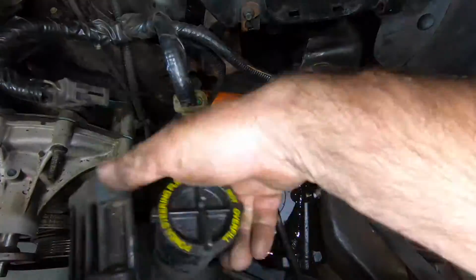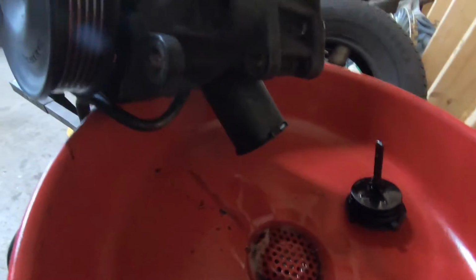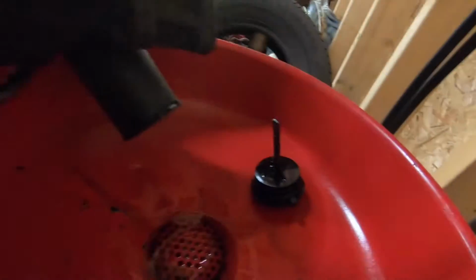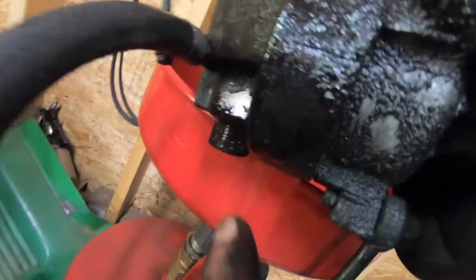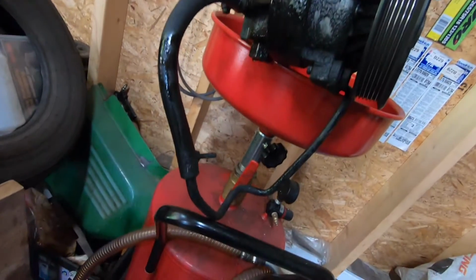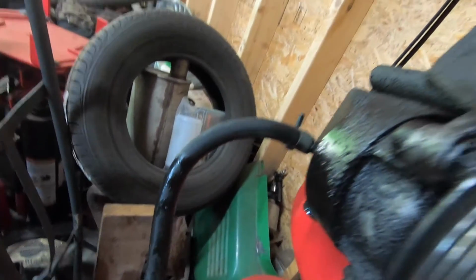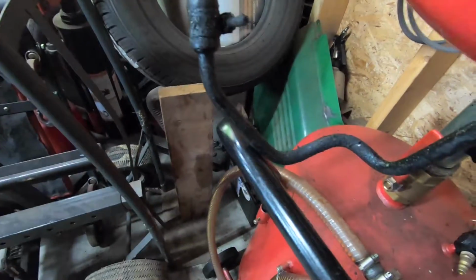So, this is where we're at. Doing the drain. You can see where it was leaking. It's coming out of the high pressure fitting right there. That just started. This hose don't look all that bad, but we're gonna change it anyways. This is still good. I'll hang on to that in case I need it in the future.